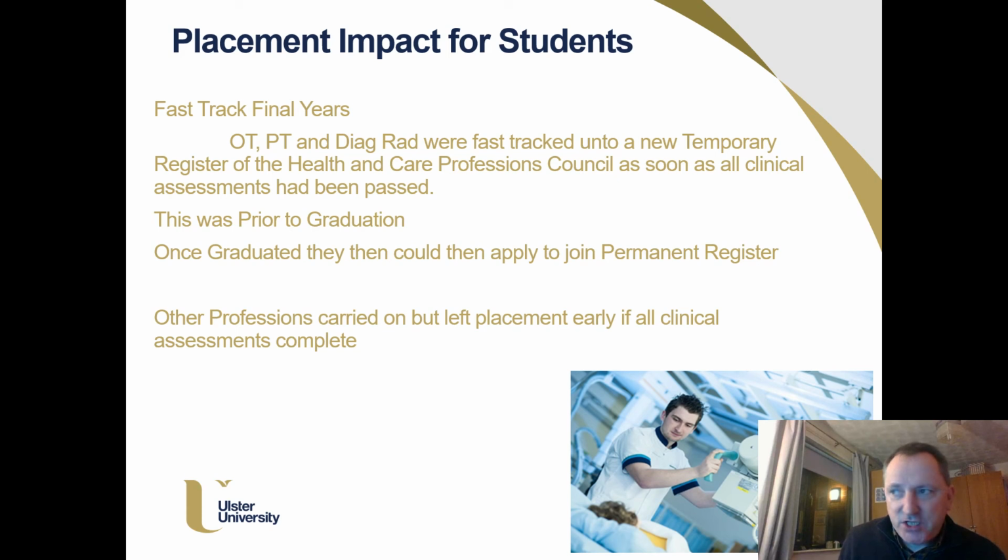As soon as they graduated, they could then apply to join the permanent register, and they joined the permanent register at that point. But it was optional. You don't have to join the permanent register, you don't have to join the temporary register, but you couldn't work as one of these professions unless your name is on these registers.